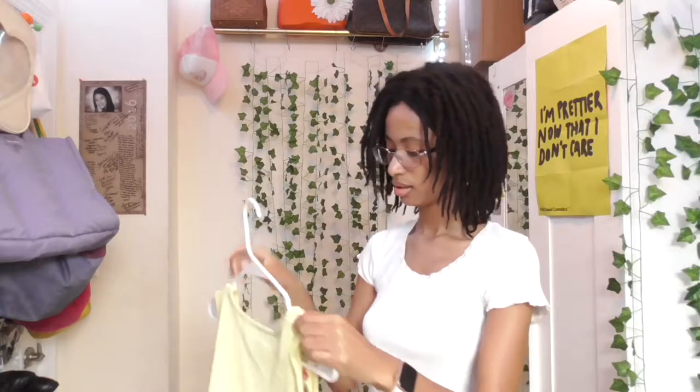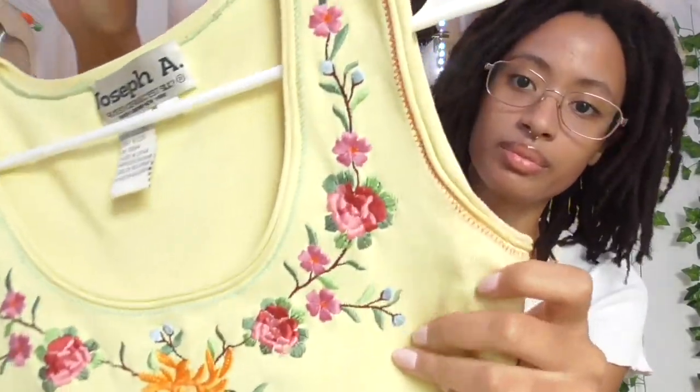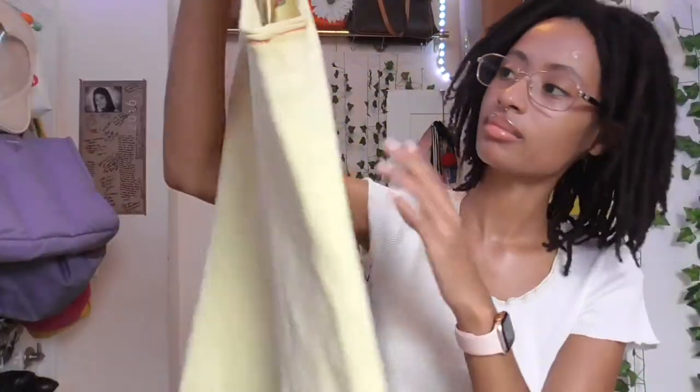Okay, and now we're down to my last tank top. I thrifted this years ago, 2016, I believe. I would go to the thrift store with my grandma a lot of the time. It was one of my favorite things to do. And one time I was thrifting with her and I found this and it's so beautiful. But obviously I'm keeping it.